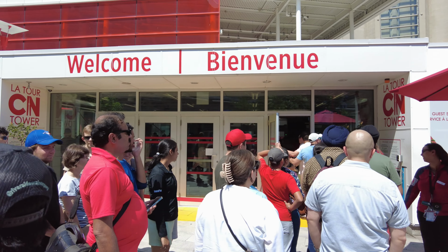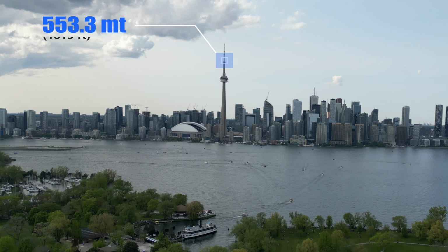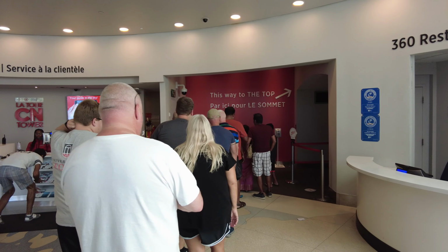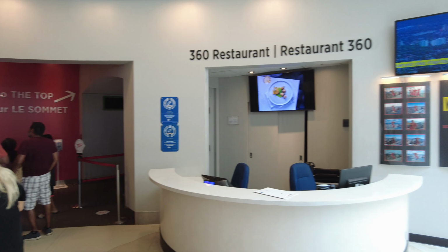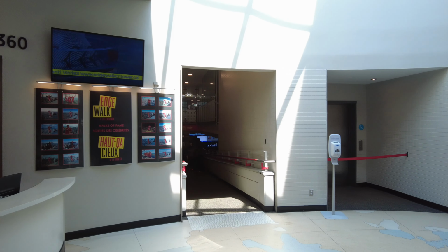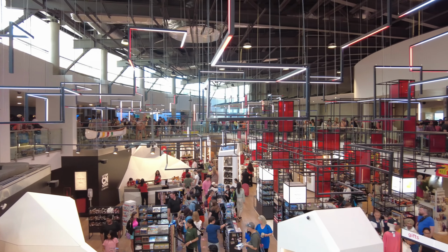It stood as the world's tallest structure at 553 meters until 2007, when it was surpassed by Burj Khalifa. Over the years, CN Tower has become a major tourist attraction. The general admission ticket price starts at $15 per child aged between 3 to 5 years and goes up to $45 for an adult.